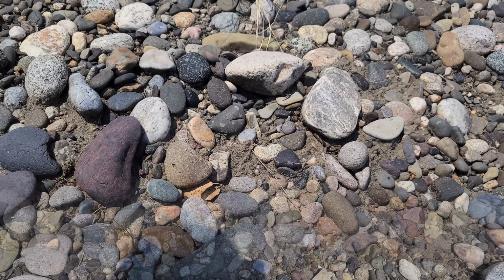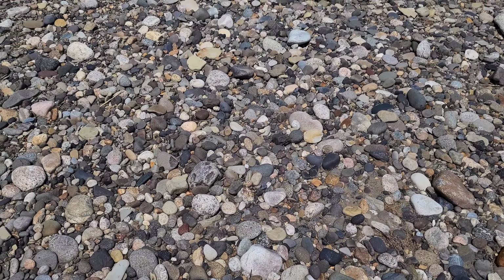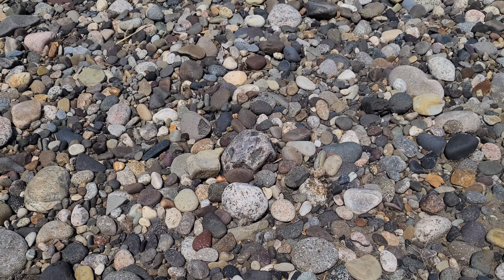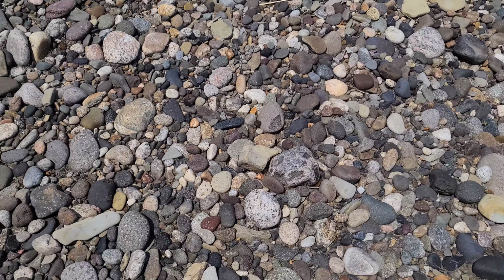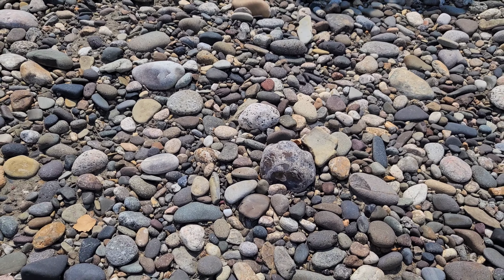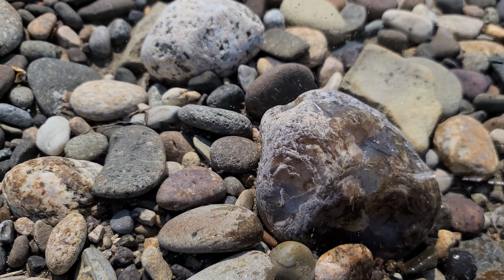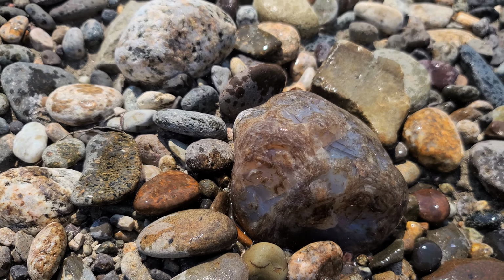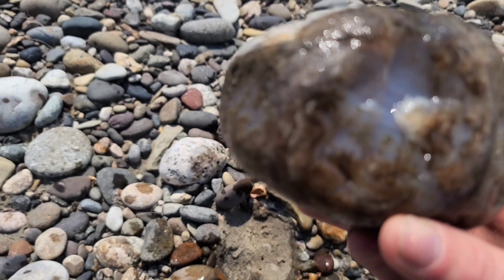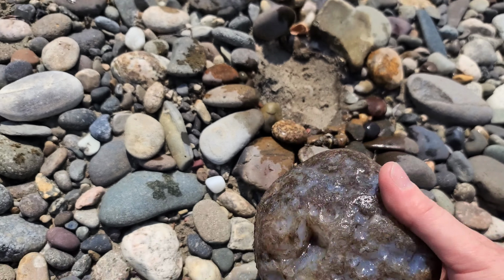Alright. My eyes are starting to get used to the light. Look at this. Oh goodness. Oh my God. Oh, that's so pretty. Look at this agate. Wow. Oh my gosh. It's so mossy too. Look at that beauty.